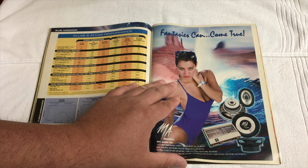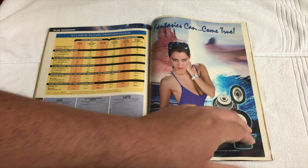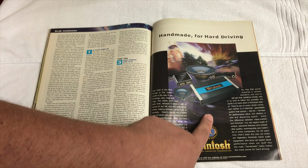I love these advertisements, man. I mean, this brings you right back to the old days. I don't know if it's just me or if everybody likes the advertisements. I mean, like this is killer Macintosh.